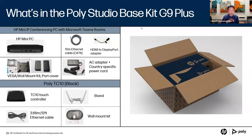In terms of what's included in the kit, you have the TC10 box, and you have the new HP Mini IP Conferencing PC box. In the PC box, you see pretty similar contents as the current MTR PC, the only difference being the 10-meter Ethernet cable instead of an active optical cable. So that's new. And the components like a PC and the power adapter. The power adapter is 150 watt, so it's a different power supply, but everything else looks pretty much the same.